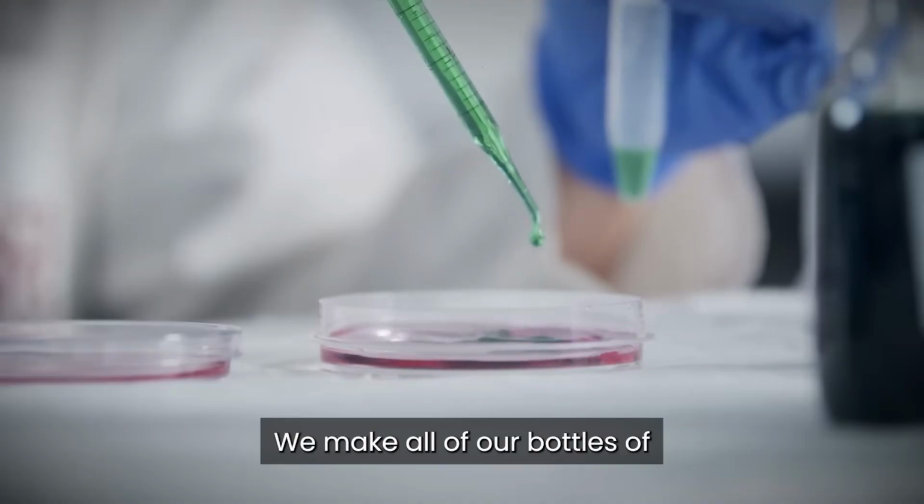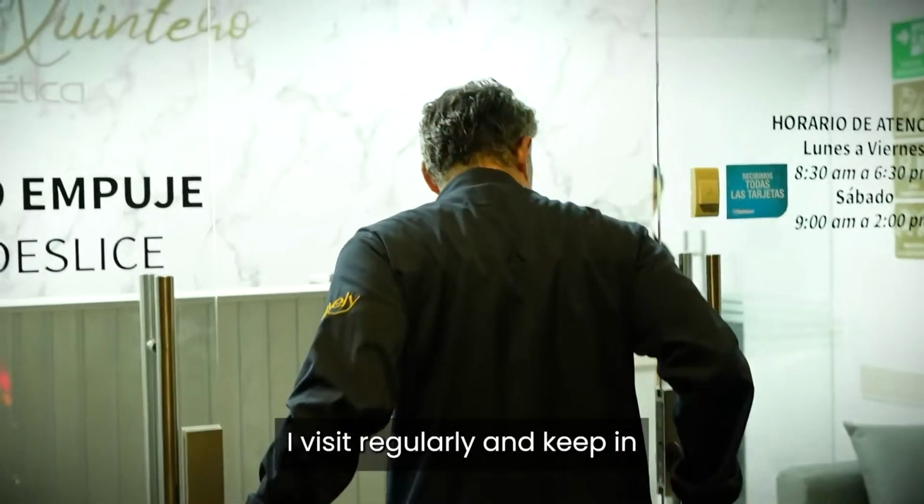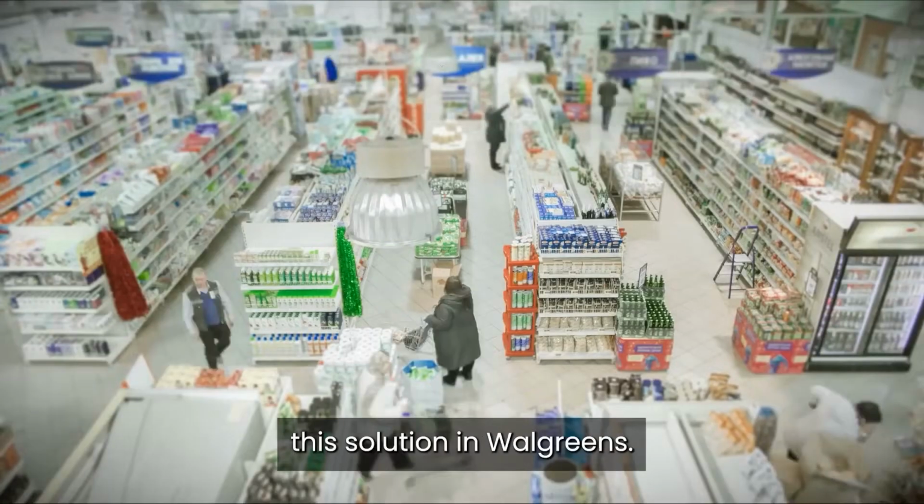We make all of our bottles of this effective, lifelong pancreas reset solution at a facility that I visit regularly and keep in contact with on a daily basis. I would never be able to do that if we wanted to sell this solution in Walgreens.